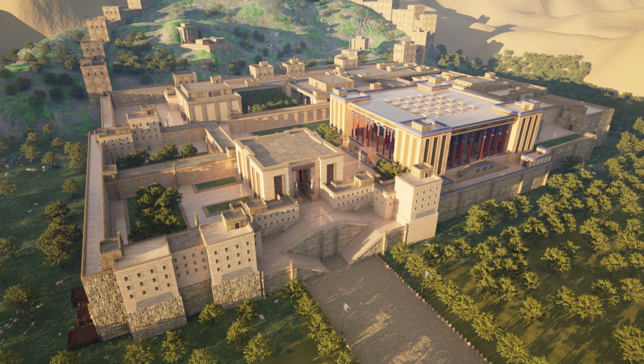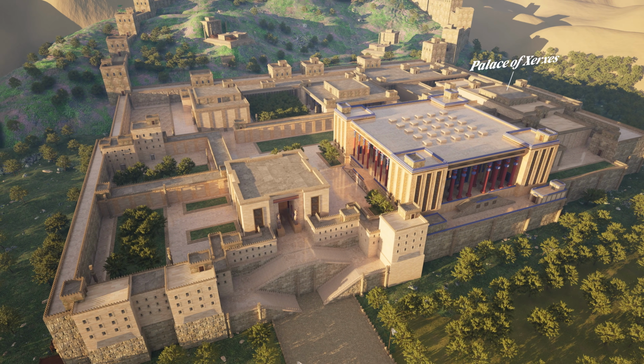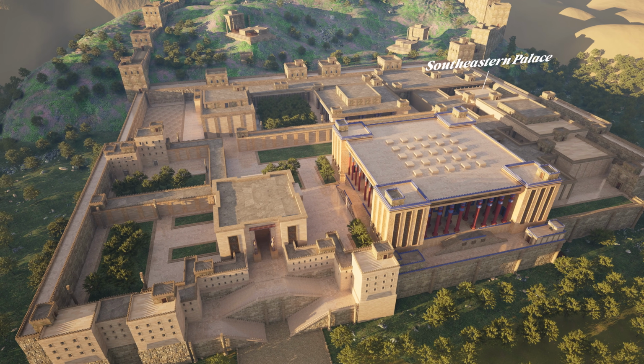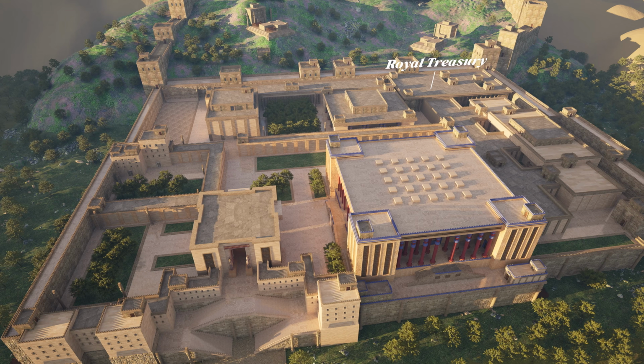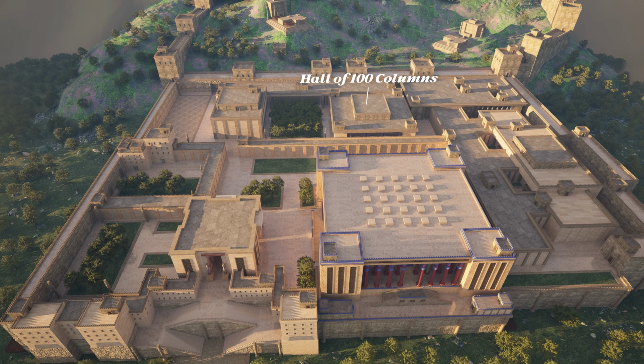Around the palace were multiple other majestic buildings, like the Palace of Xerxes, a center for ceremonies and religious rituals, the Southeastern Palace, which served as a private space for the royal family, the royal treasury, which stored the goods of conquered nations, and the Hall of 100 Columns.